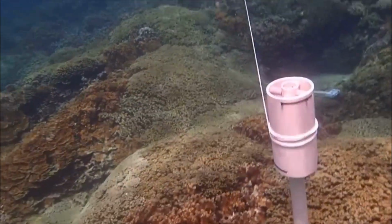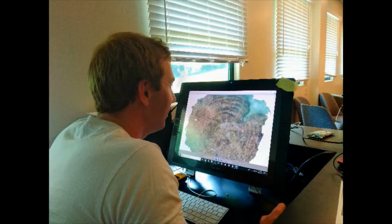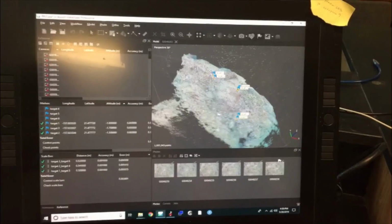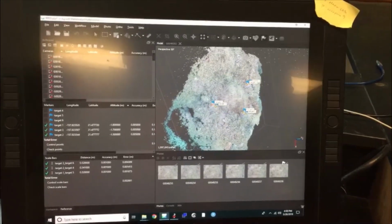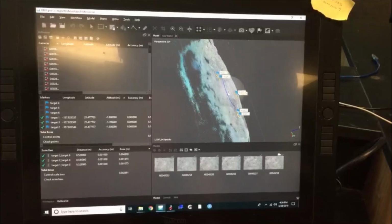Photogrammetry is the science of making measurements from photographs. By taking photos in a specific pattern using a GoPro, we can reconstruct areas of the reef using special imaging software. This is important in recording reef composition and how it changes over time.